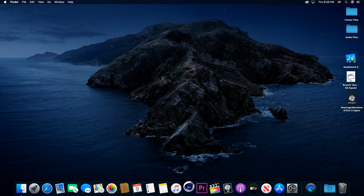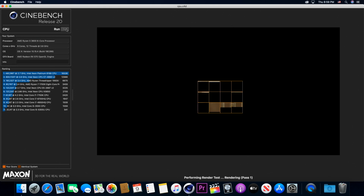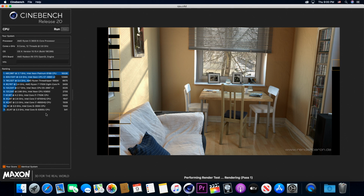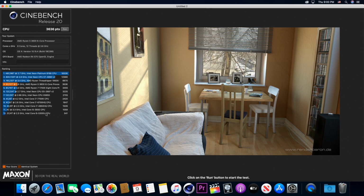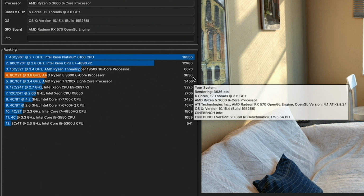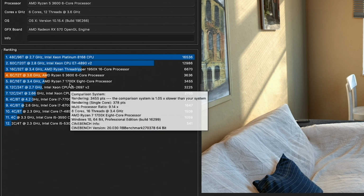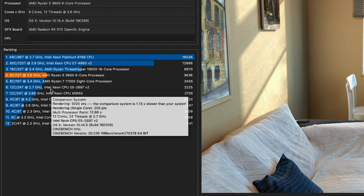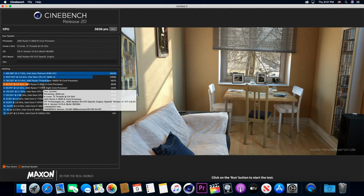Let's see what's going to happen with Cinebench. Accept and run. I just wanted to show you guys how fast this thing is going in Cinebench. This is really fast. Okay, let's see. We're coming to the end of it here. Oh my God. Look at that. 3636. The Intel was 2388. Wow. That is above a Ryzen 7 1700X 8 core. It's above an Intel Xeon 2697. An awesome score compared to the Intel, which was 2388.